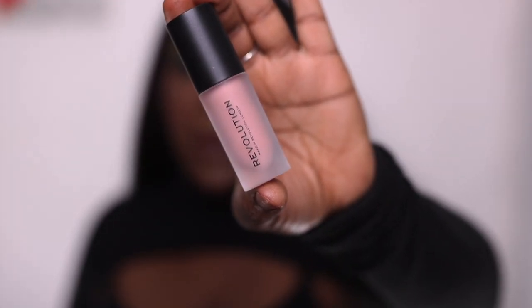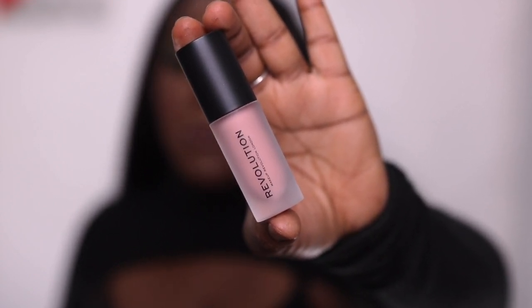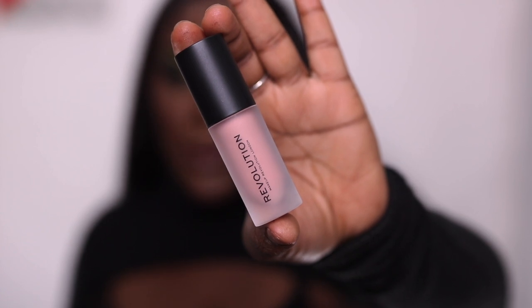So the component looks like pretty much the other Pout Bomb glosses, but these have more of a matte frosty look to them. I actually do like how each component represents the collection, because the Hydra ones have more of the water drops on them. The shimmer ones are just regular, so I like how they differentiate the packaging with each collection.